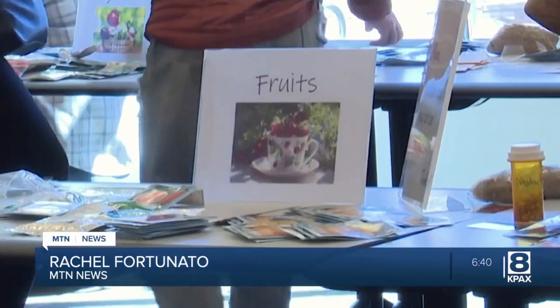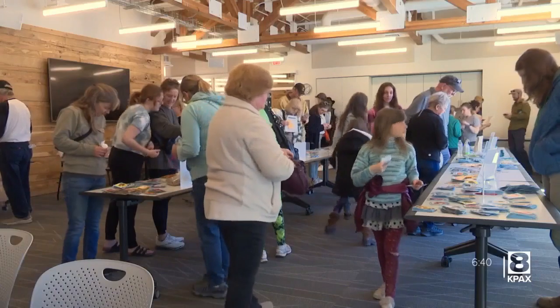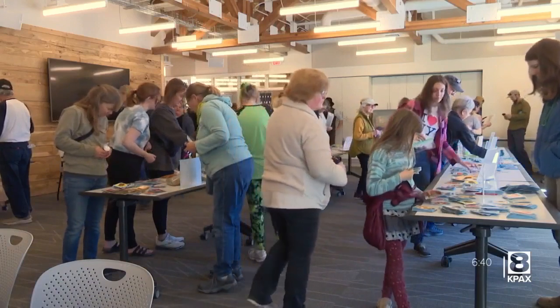On Saturday, the annual seed swap took place at the Lewis and Clark Library. Fruit, vegetables, herbs, and flowers. All these seeds and more were available at the annual seed swap. Grab seeds for their garden for this year, and also if they have extra seeds at home that they're not going to use or want to share, they can drop them off.